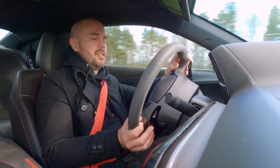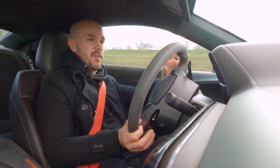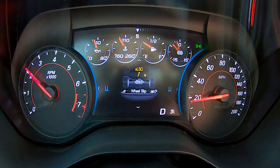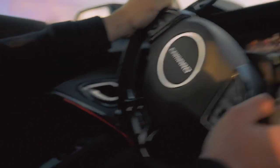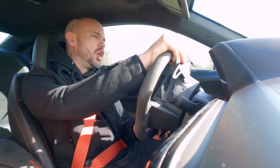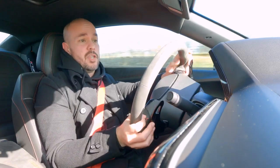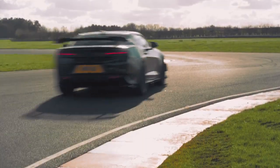The electronic limited slip diff is actually perfectly calibrated. It's very, very responsive. Anytime the back end sort of steps out, even the slightest bit, you can actually see on your dashboard, there's a diagram that shows you how much the limited slip diff is stepping in. The steering is, honestly, to me, unsurprisingly direct. I mean, long gone are the days where American cars couldn't corner, and even though it's electric, not hydraulic, honestly, it's fine.